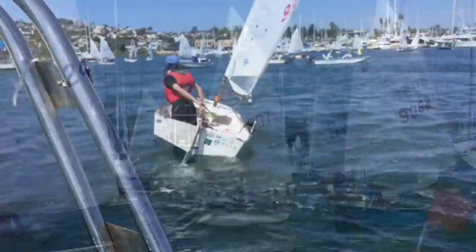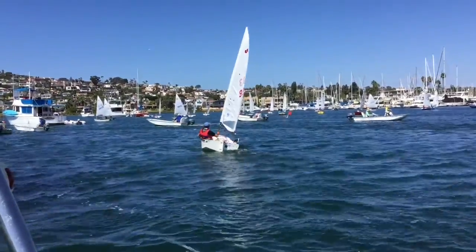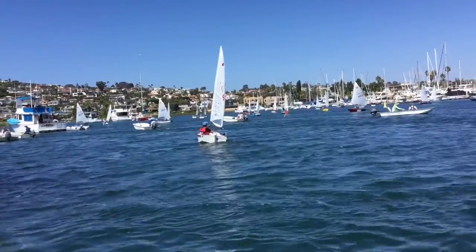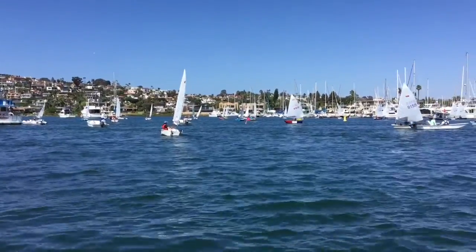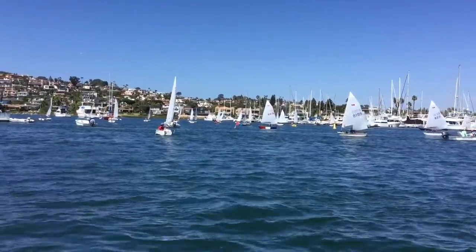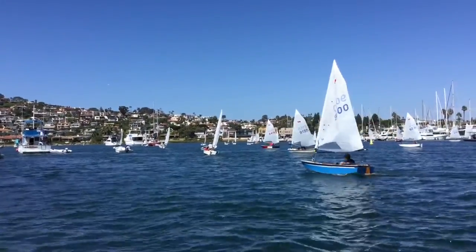Good job, dude. Nice job. That looks really good. Still doing a little wheelie. You can see the stern dragging a little, but man, that was a pretty darn good tack. You rounded with the boat 9,000, which is this guy right here. So you've had a good upwind leg so far.